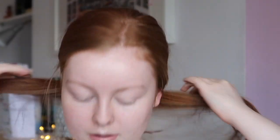Honestly, I look like Hagrid. So right, I just straightened my hair, but I'm going to be putting it in a low pony as I always do. It's not a great look, but also I'm very pale at the moment, so I've just scrubbed all the remaining bits of tan off. Sadly, although I might add a bit of darker foundation just to make myself look a little bit more tanned.